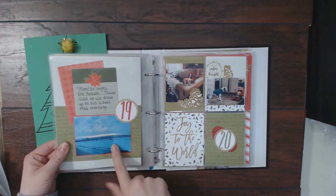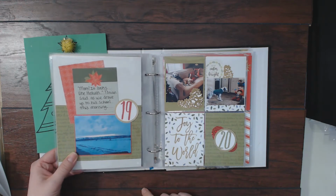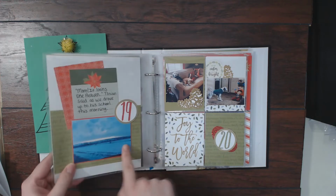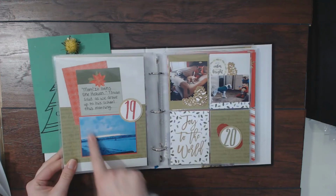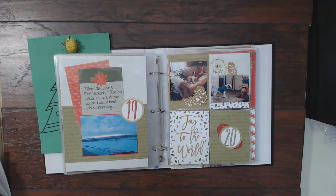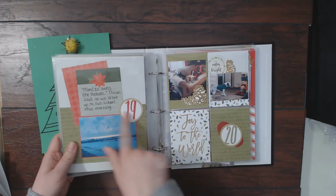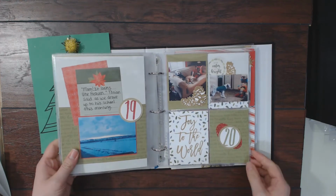Day 19, this was such a fun story. So I was driving Tinian to school this morning, and this is what it looked like when we pulled up to his drop-off lane. And so he shouted out, "Mom, it looks like heaven." And I just thought that was just the cutest thing ever. So I printed off a small picture of that.